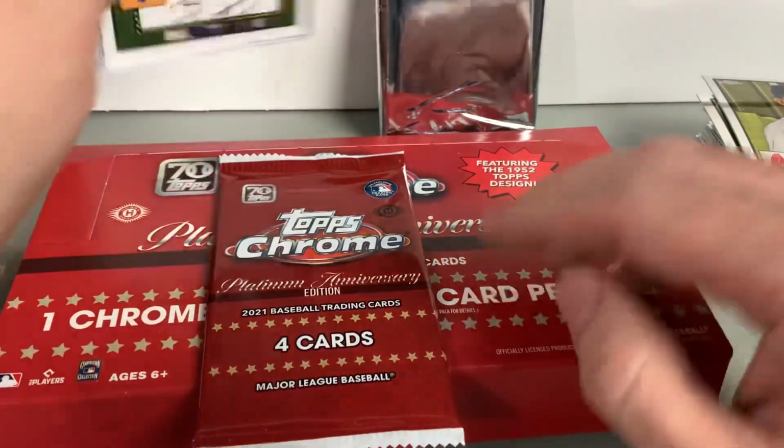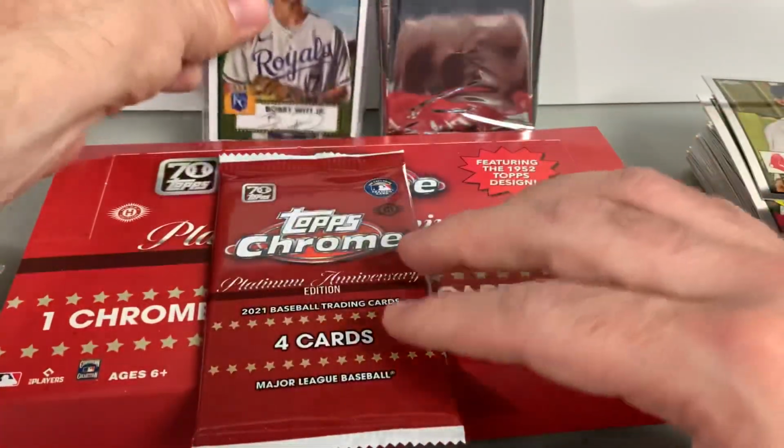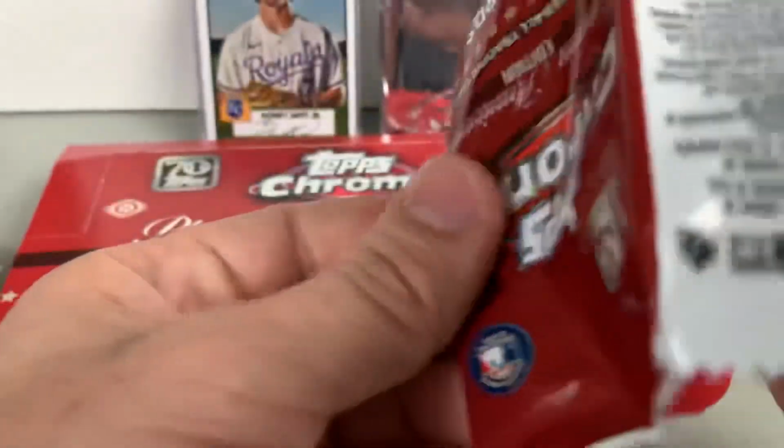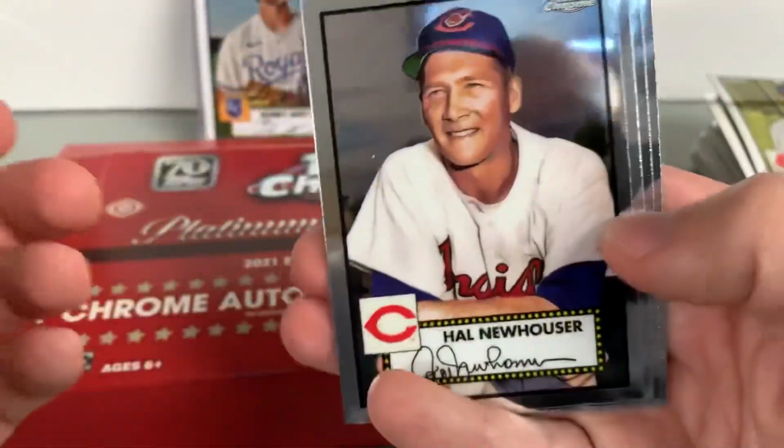He was able to, I know these packs, he actually opened them at the table and got 2 straight Torkelsons. And then they actually gave him a Julio Rodriguez. So he did get a Julio Rodriguez.